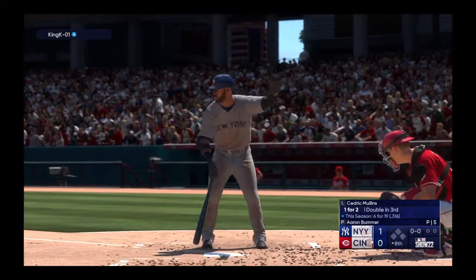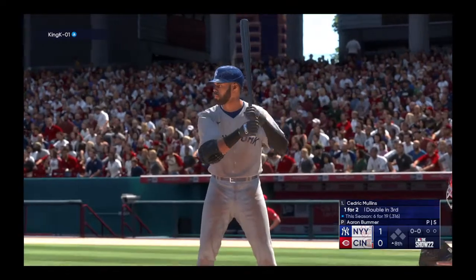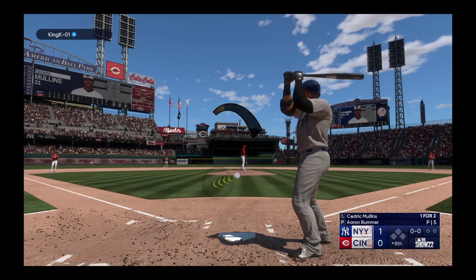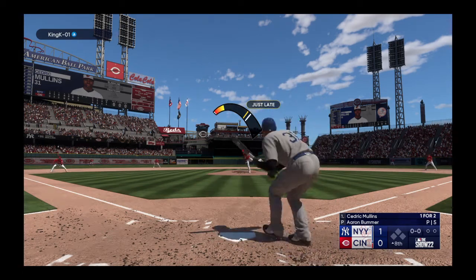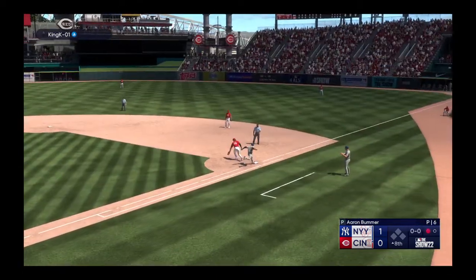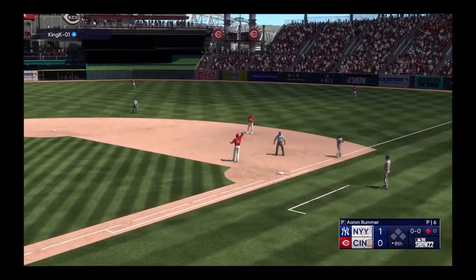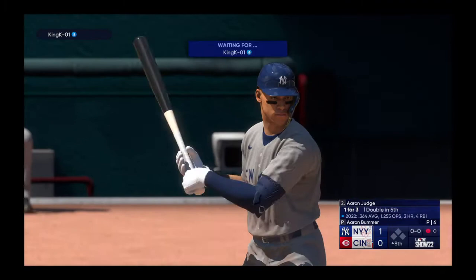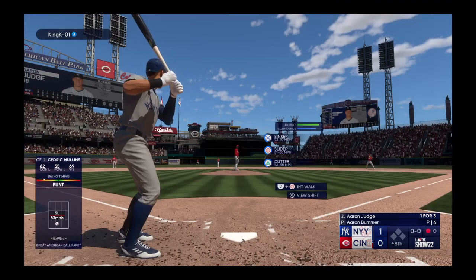Back here at Great American Ballpark, digging in, Cedric Mullins. The center fielder. And a pitch. And he lays down a bunt. Polanco. Throw to first is in time. And they get Mullins for the out. Aaron Judge digs in now. One for three.